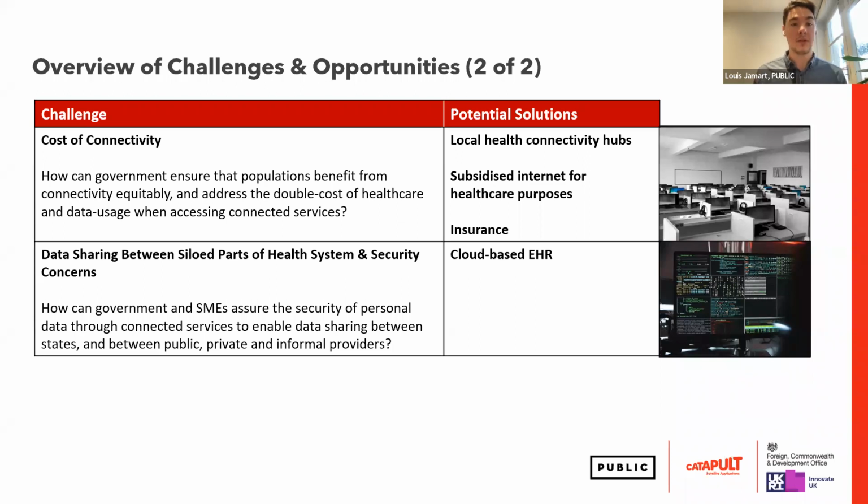There are numerous potential solutions in this space. One is looking at local health connectivity hubs, where individuals from local communities or rural areas can go to a hub and use that hub to access the internet or access any wireless services to be able to improve their connection to different providers and solutions that aren't available locally.